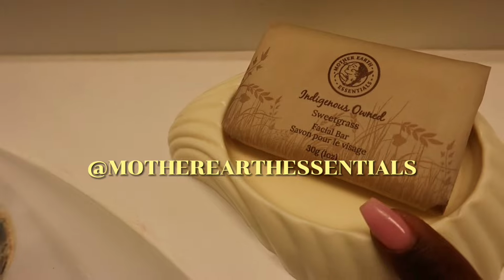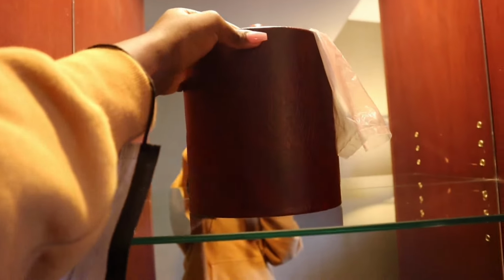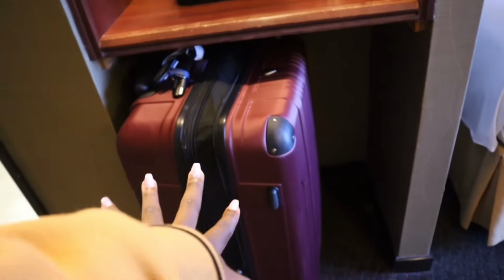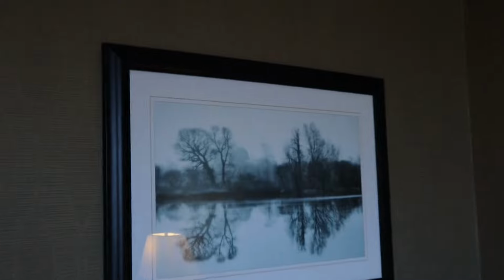Oh, this is indigenous owned soap. I'm guessing we have some more here. This section right here, I think this is an ice basket. We have this little coffee and tea section, and then we have this section underneath. Two beds, my mom's in bed, but we have two cute beds, a painting, the view, a sitting area, TV.